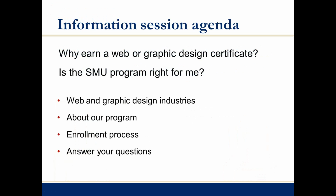I always like to explain that we're going to cover 2 separate certificates here during this information session. We have the certificate in website design and we have the certificate in graphic design offered through SMU. You can enroll in both, but you don't necessarily need to enroll in both. But we find that many people are trying to decide between the 2 or maybe have some experience in graphic design and are interested in the web, but because they're related fields, we're going to talk about both of them tonight and give you an overview as to what each of the certificates, the makeup of it and such.